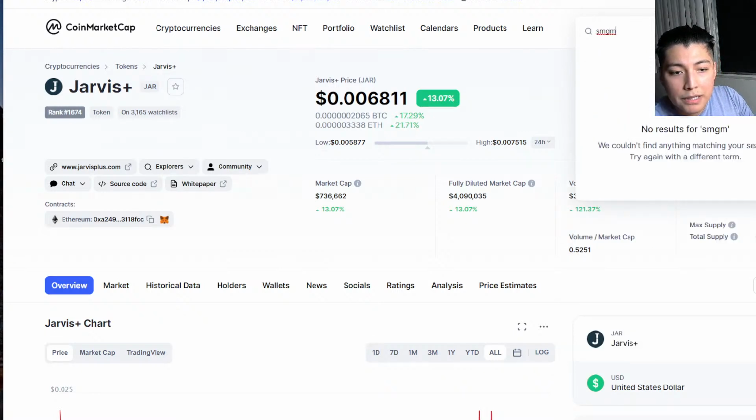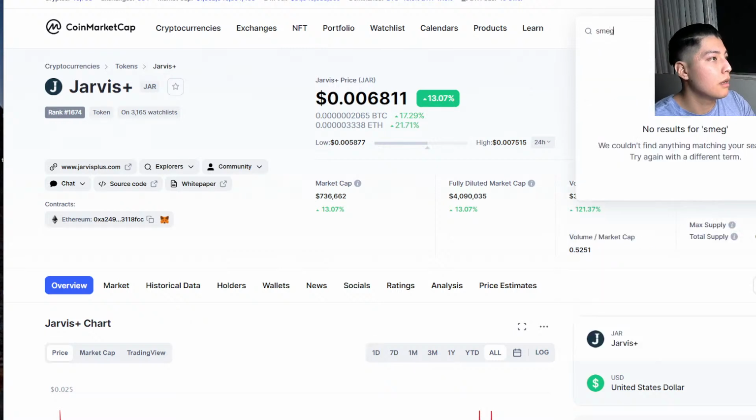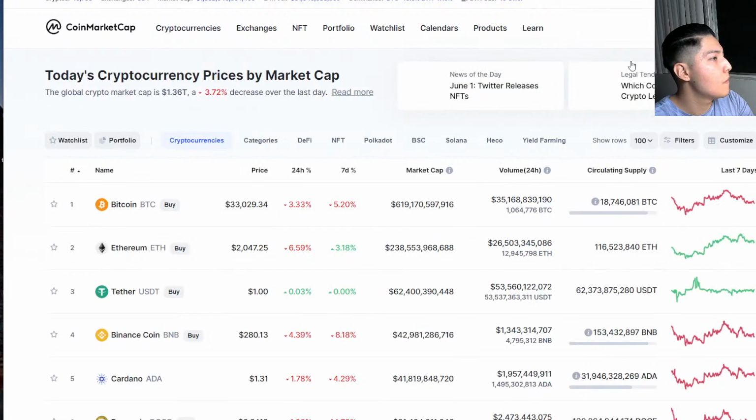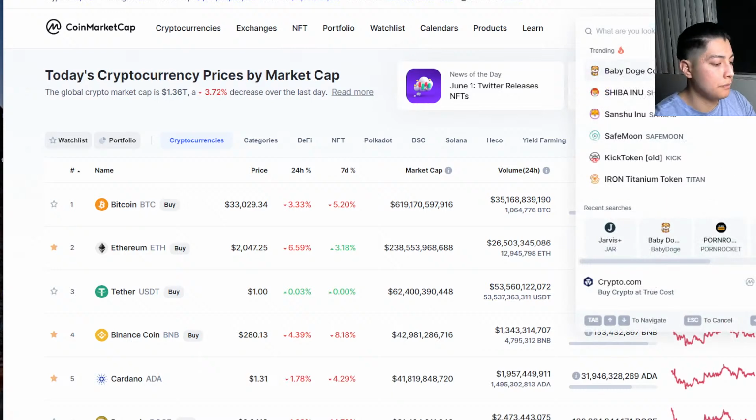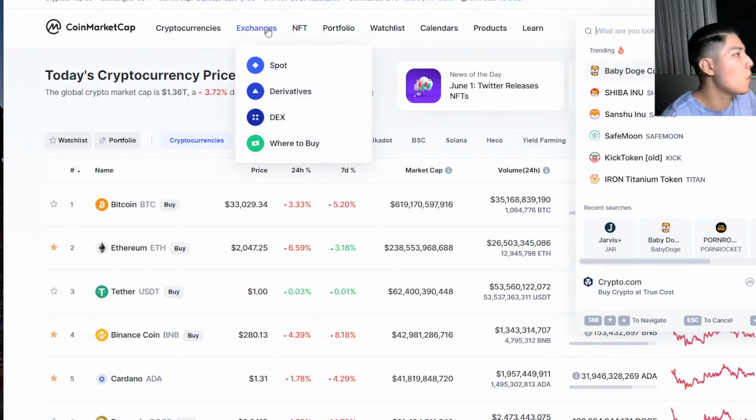Is Coinbase a pump and dump? Yeah, whenever they say there's going to be a listing of a new coin, it's always the pump, and then when it actually does come out, you see the dump. I don't know why it's not coming out. I know of this coin. I know it exists. It's not coming out though on CoinMarketCap. Yeah, man. I don't know. Let me see.